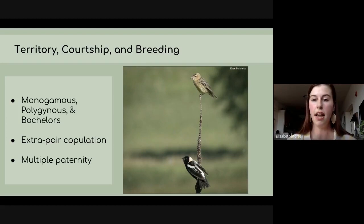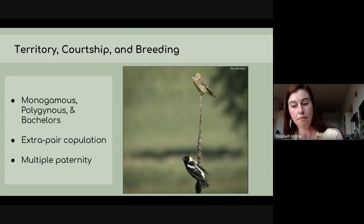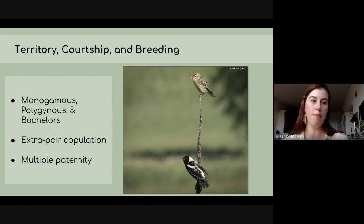So in bobolinks, what's interesting is that these extra pair copulations will often result in what we call multiple paternity, where the clutch is sired by multiple male partners. So often mated males will end up caring for the young of other males besides themselves. And this is one of the first species where that's been documented among females. And this is possibly an explanation why the bachelor males can persist as a mating strategy among this species, because it actually seems to be fairly successful for them.